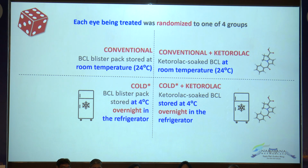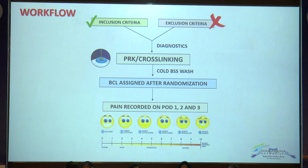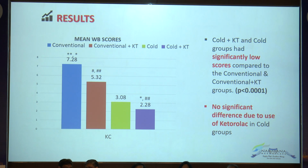We wanted to find out whether using cold bandage contact lenses could make a significant difference in outcomes in terms of pain. What was normalized in these cases is that all of these patients underwent a cold BSS wash. It was randomized, and the pain scoring on the Wong-Baker faces pain scale was recorded on day 1, 2, and 3. Interestingly, when we compared the pain scale post-operatively after either PRK or cross-linking, we found significantly lower scores, suggestive of lesser pain, in the cold group.